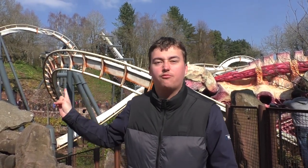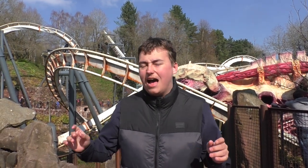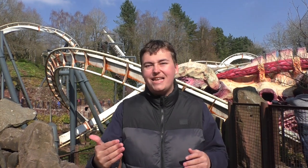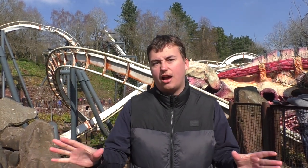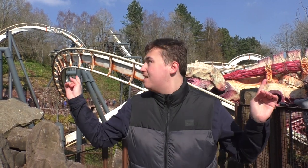And when it gets to refurbishment in a couple of years' time, I'm going to miss that classic roar on the lift hill. So, Nemesis, all-time great ride. Out of 10, I'm giving 8. I think it's still quite an iconic attraction, one of the most iconic attractions in the park. Like I said, looking forward to seeing the refurbishment in a couple of years' time. And let's see what happens to the ride next.